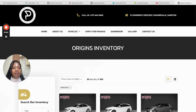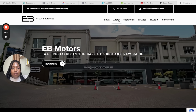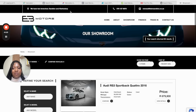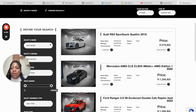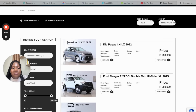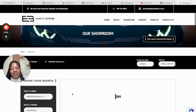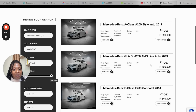But you can check on Faro. You can also check EB Motors. Okay, and can I search? Please allow me to search. They have two branches in Sandton and Klerksdorp. Klerksdorp is such a random place to have a showroom in. Maybe the founder's from there. But let's search. We want Mercedes. Benz. No, I said Mercedes. Oh, I forgot to say filter vehicles. There we go. A class, A200.